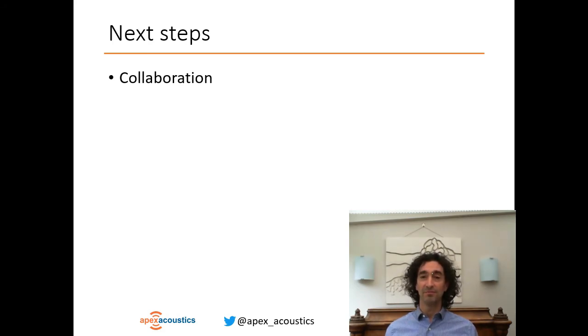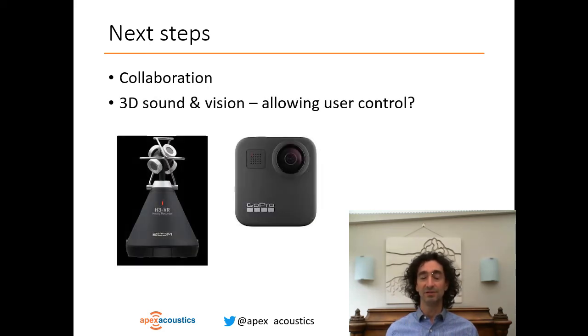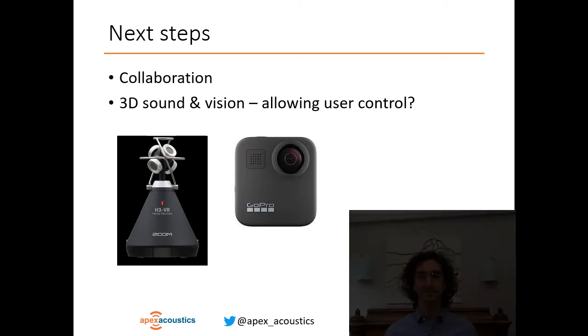So far we've focused on binaural sound, but we wonder whether 3D sound, ambisonic sound, and 3D video would produce an even more immersive experience for viewers. So people could watch this on a VR headset, or if they're looking on a mobile phone or a computer, they would have some control. We know how important control is when we're interpreting our acoustic environment.